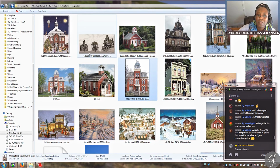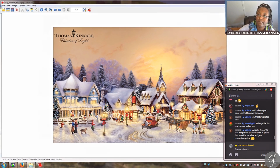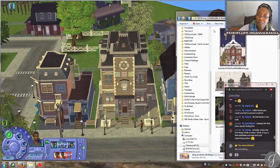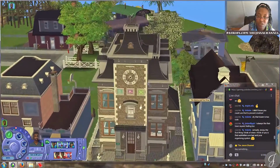I wanted it to look villagey and tightly knit, close together. Anyway, so let's take a little quick tour of this.